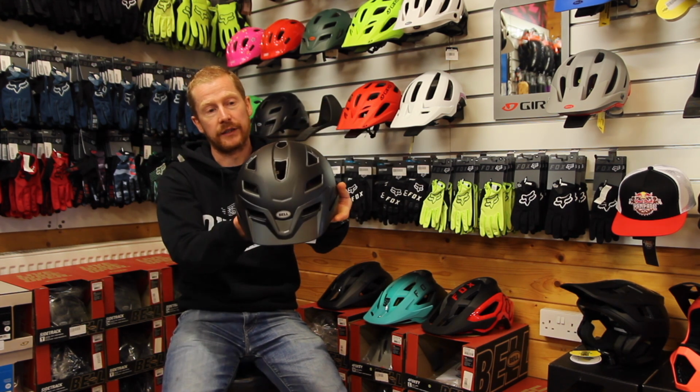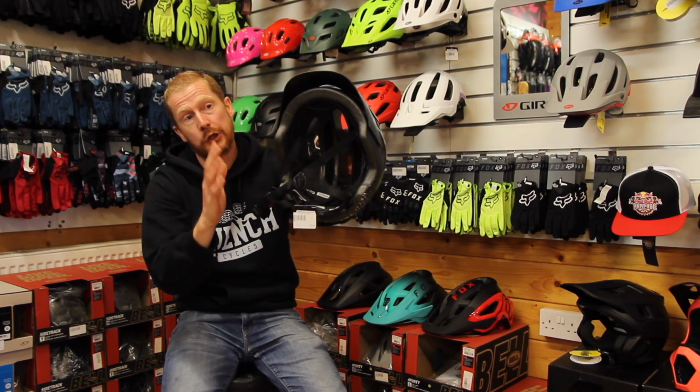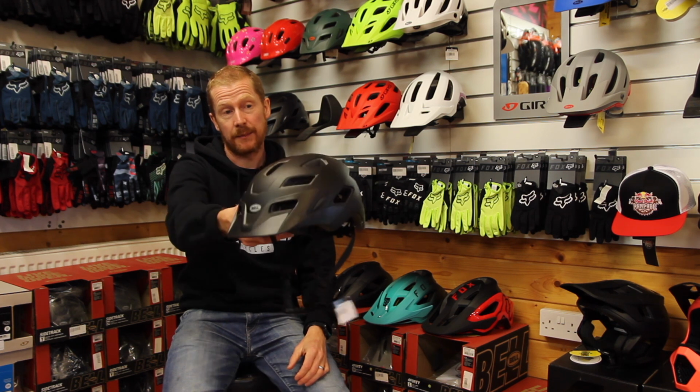Still nice and light and well ventilated. It's still got a proper retention system in there as well. So it's basically a shrunk adult helmet. That's really what you want to be looking for in a kid's lid. So for under £40, $36.99, absolute steal.